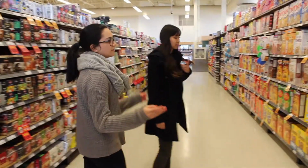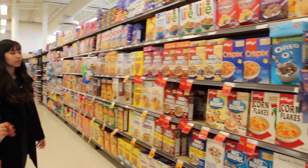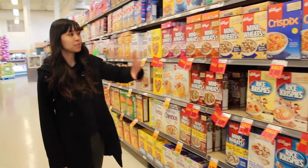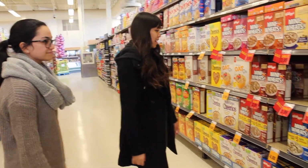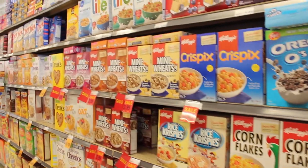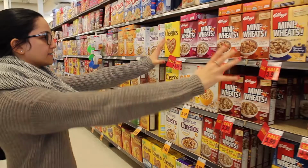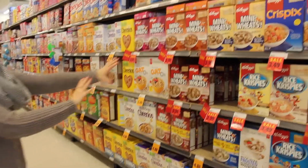Let's keep going. Going further into the aisle, we start to notice a change in the pattern. We start to notice more cereals that are geared towards kids. It's starting to become more sugary, but not really. This is like the healthier version for kids. There's a lot of Kellogg's in this section, as well as some Quaker, some Post. We notice that Kellogg's is very concentrated into the second, third and fourth shelf.